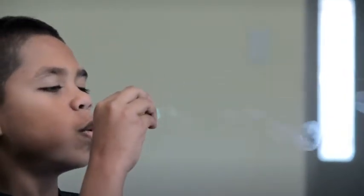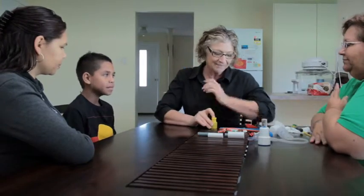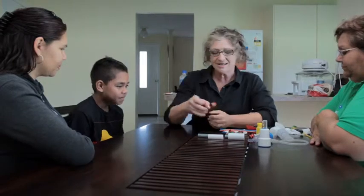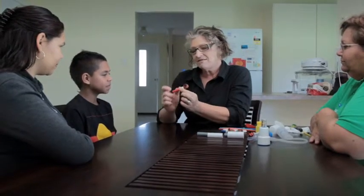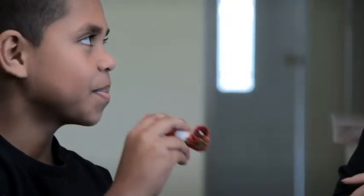And make some bubbles. Well done. Oh, and all the way over to Patsy. Liam got the hang of that pretty quickly, so we can now move on to trying exercises that involve longer, deeper breaths. For this, a party blower can be useful and a lot of fun as well.